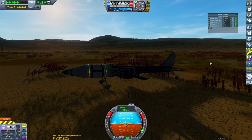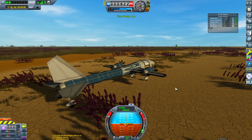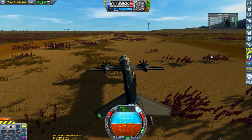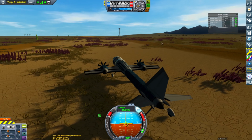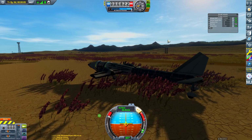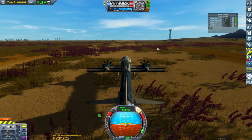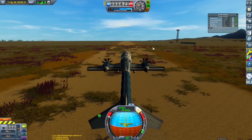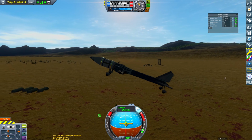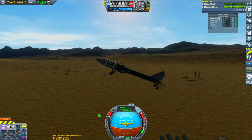Hi everyone, welcome back to another video about not building rockets in Kerbal Space Program, which I guess is blasphemy, I don't know. I made this airplane, it's covered in solar panels and uses rotors with props to propel itself, and it has pretty much all the basic science stuff. And yeah, it's got a pretty good range on it.